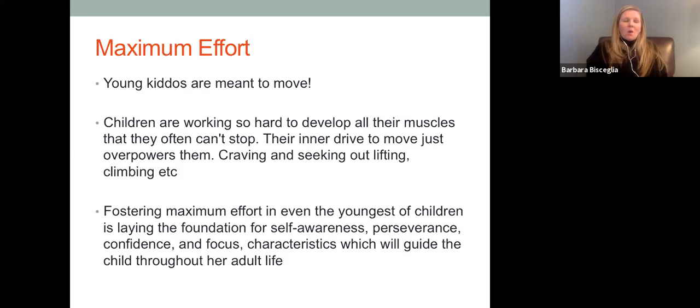So whether you're a caregiver in a home setting or in the classroom setting, and you just have that young child who wants to climb on the chairs, or if you're in a home setting, climb up the stairs, it can be, well, nerve wracking, right? Because it's not always safe when they're trying to do that. But it's exhausting because they're doing it because their body is telling them they need to do it.